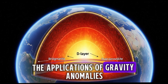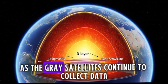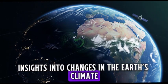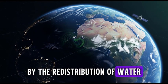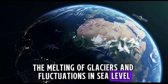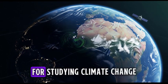The applications of gravity anomalies extend beyond geology and mining, though. They also play an important role in climate research. As the GRACE satellites continue to collect data, scientists have discovered that gravity anomalies can provide insights into changes in the Earth's climate. For example, variations in gravity can be caused by the redistribution of water across the planet's surface. This includes changes in groundwater, the melting of glaciers, and fluctuations in sea level.